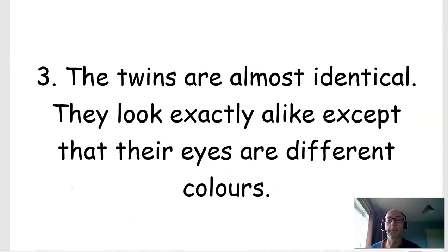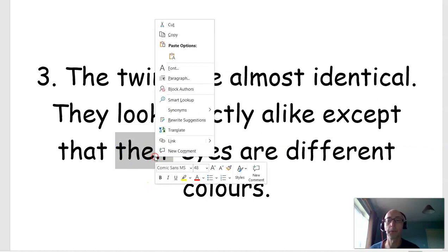Number three, again, pause it, have a think. We'll go straight on to the answer. "The twins are almost identical. They look exactly alike, except that their eyes are different colors." Is this correct or incorrect? Well, it's their. We're talking about their eyes belonging to them. It's possessive, so it's correct. Their is totally correct here. We don't need to change it.